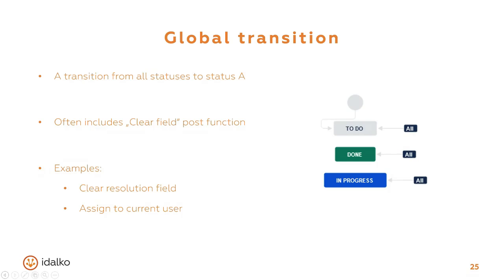What this post function would do is clear or empty the resolution field that was previously set when the issue went to done. So whenever the issue enters in progress or to do, there will be a post function that would clear the resolution field so that you're not working with an issue that's marked as resolved. Or whenever you start progress on an issue, it's you who started it, and thus you should be the assignee. So you would use the assign to current user post function on a global transition leading to the in progress status.